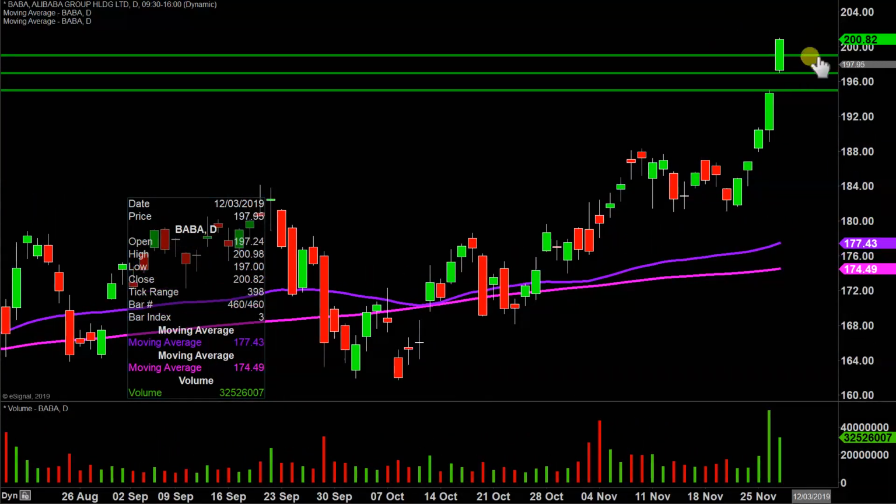But on any sort of pullback, for the reasons already discussed, these areas of support are definitely going to play at least a role in my trade plan. So let's see what happens with it.